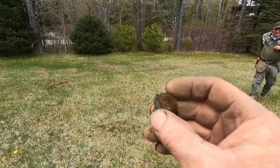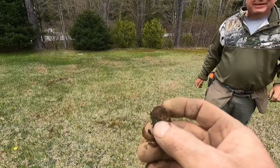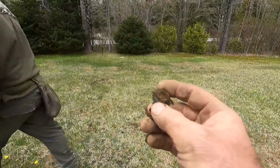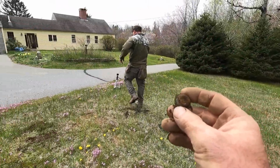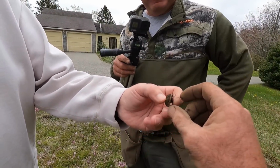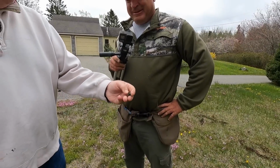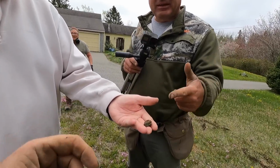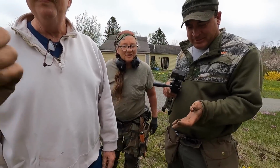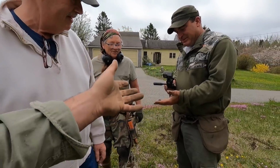I think you missed this one, Todd. Oh my gosh! That's a Maine. That's a state of Maine military button right there. Holy cow! You mean militia? Yeah, militia. Yeah, don't rub it too hard because it's probably pretty crumbly. You know what I mean? Yeah, of course. Sometimes they're a little crumbly, but yeah.